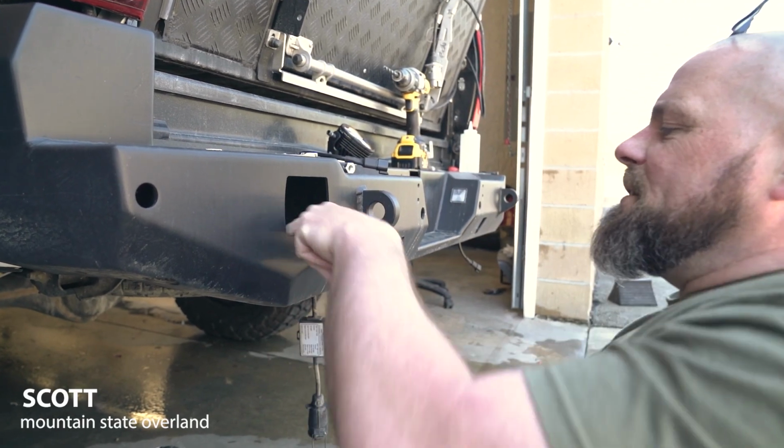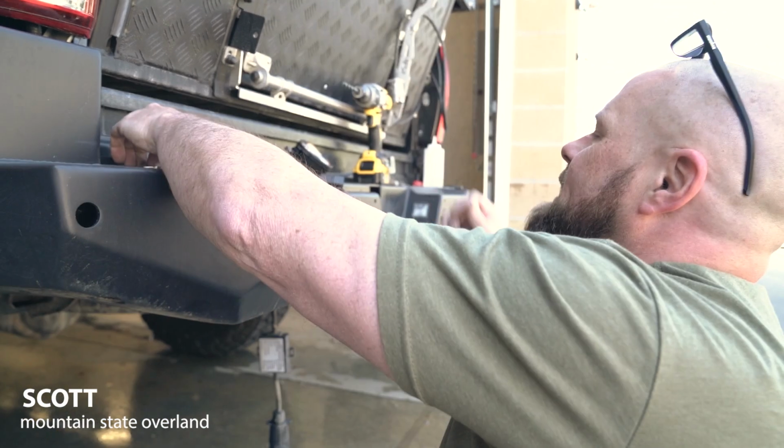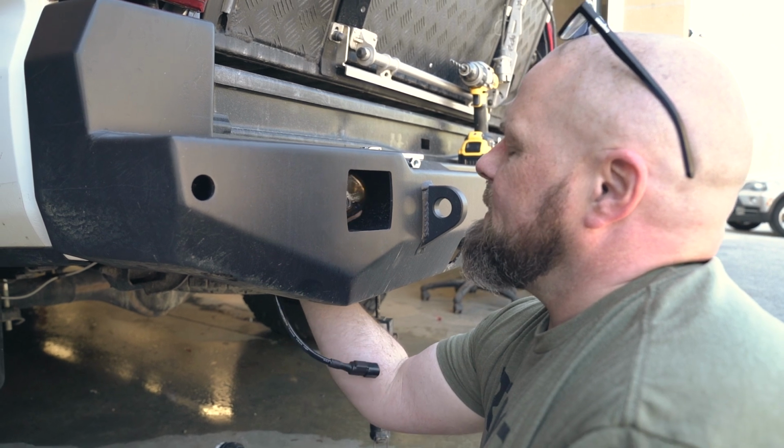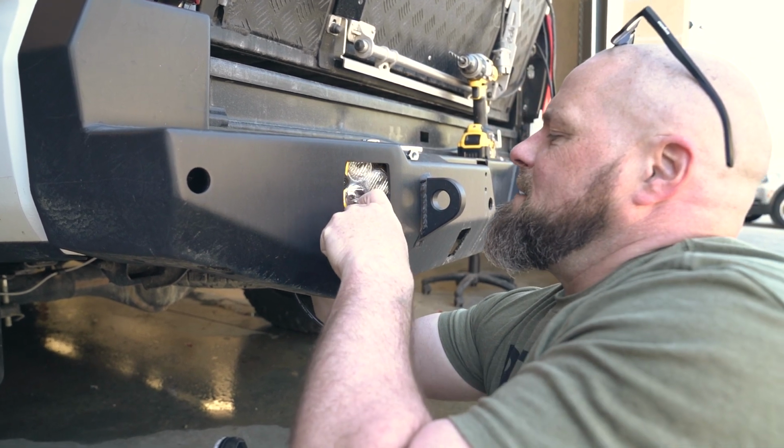The slots that are in the bumper for a light are just a hair too small. So we just gotta open it up a little bit so I can get this light in there. The stud's just a little big.